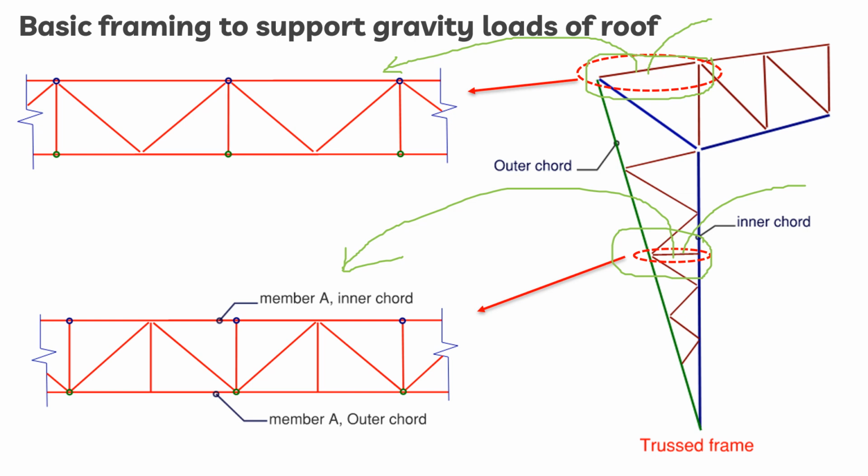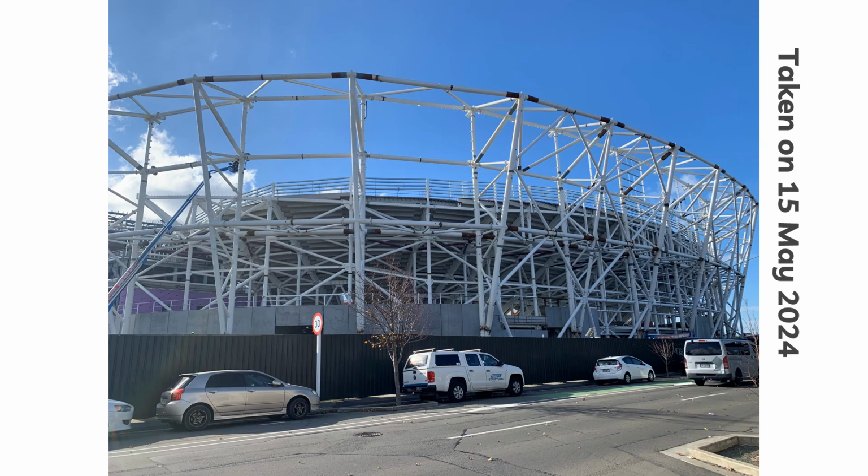This is the additional bracing done for this particular trussed frame. Now let's look at this framing in the actual construction. Here you can see this is the bracing done at the top, and here you can see this is the bracing done at this level. Sorry for my drawing, it's a bit erratic, but you get the point.